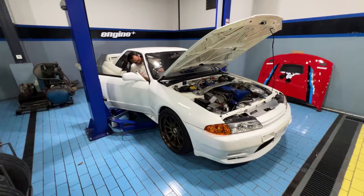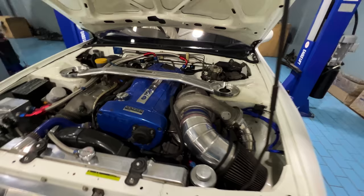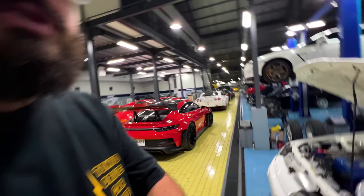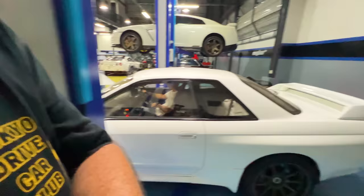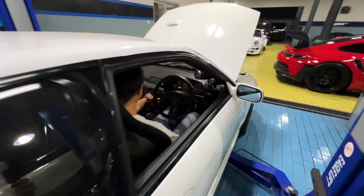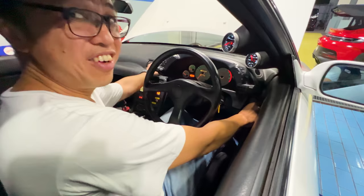All right, 3.2 liter RB32 with a turbo the size of a generator. It sounds so mean, but it's so much quieter than the GT3 RS. Sounds pretty badass. Lumpy idle, love it. Airborne, still have airborne.